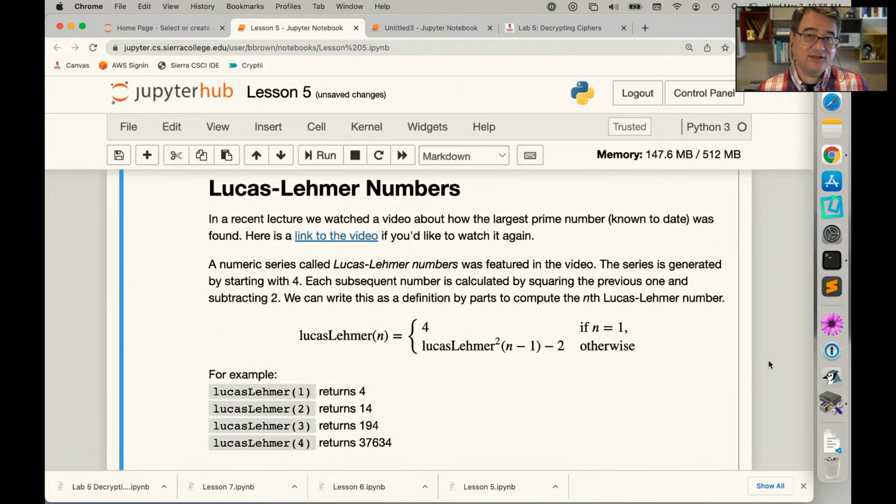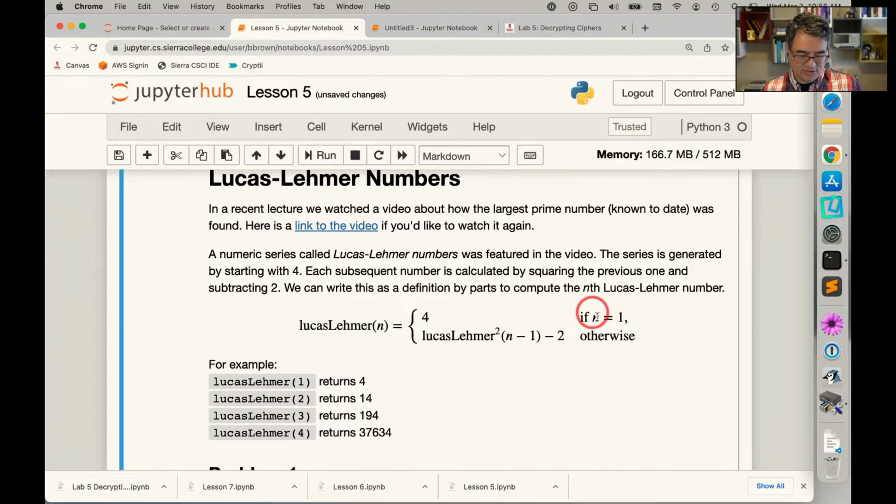So here are the Lucas-Lehmer numbers that were discussed in that video that we watched. You can rewatch the video. Here's a link to the video if you want to watch it again. This Lucas-Lehmer sequence is defined like this. We do a definition by parts. If n is 1, if we're trying to calculate the first Lucas-Lehmer number, the answer is just 4. That's our base number that we start with. And then for any other number, we take the previous number, square it, and then subtract 2.